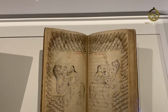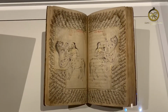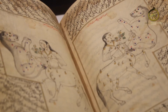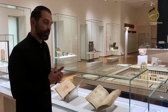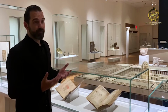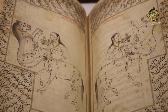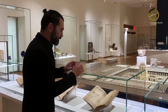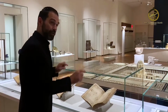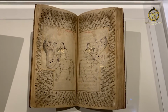So here we can see a copy of Al-Sufi's text, which is known as the Book of Fixed Stars. The text itself was written in Arabic in the 10th century, in the year 964. But it was copied many, many times and translated, in fact, many times. What we see in this particular manuscript are illustrations of a constellation that contain Arabic text near it that describe the stars, and then a Persian translation of Al-Sufi's text in the margins all around. That's the writing that you see all around.